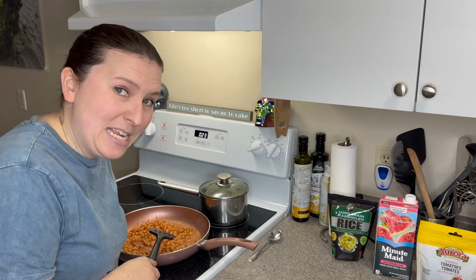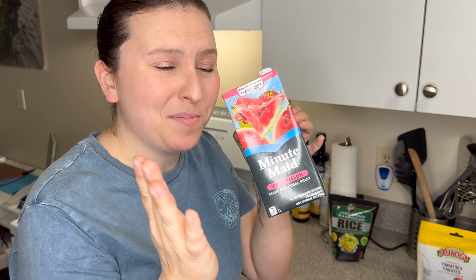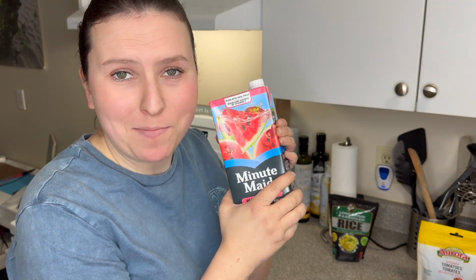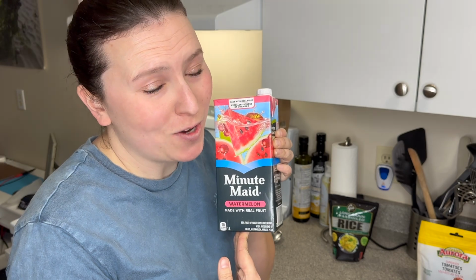Smells like beans. And we're just gonna let that cook and get nice and warm and toasty. While I'm waiting, I don't have any ice, so I'm gonna pop this watermelon juice in the freezer to hopefully chill it a little bit before I drink it, because I like things to be cold and not room temperature, especially when it's a fruit juice drink.